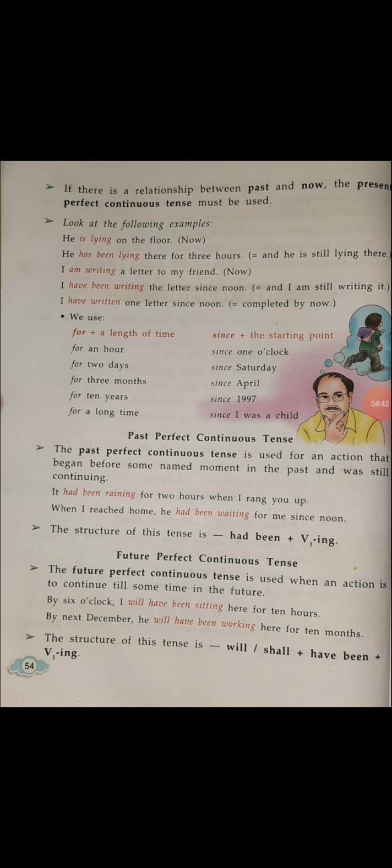Now the past perfect continuous tense. The past perfect continuous tense is used for an action that began before some named moment in the past and was still continuing. Okay. Now, past means जो बीत गया, right? So whenever you are writing a past perfect continuous tense, the action began in the past and was still continuing. Okay, was is also a past tense, right? In the present perfect tense, is continuing, and in the past perfect tense, was continuing. Okay, it had been raining for 2 hours when I rang you up. So, हो रहा था.